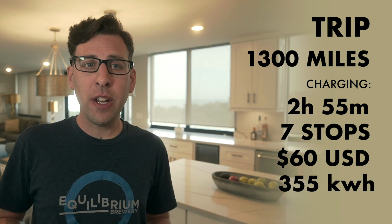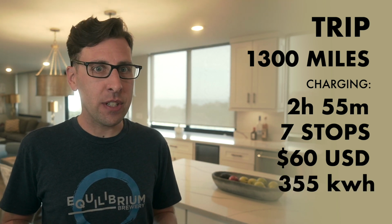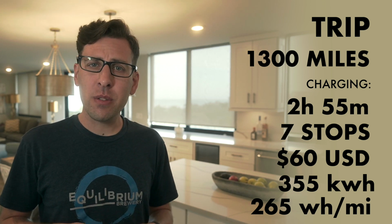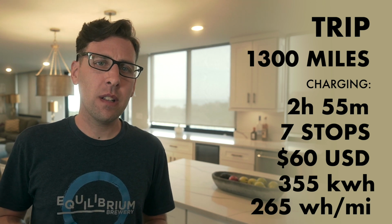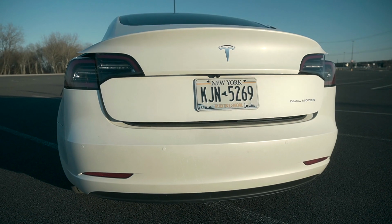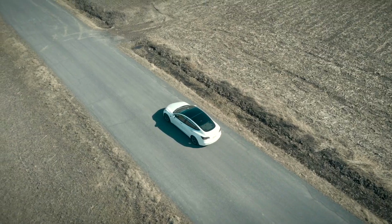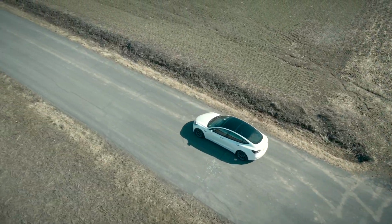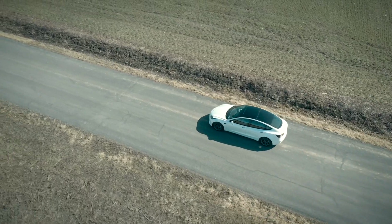We used a total of 355 kilowatt hours at an average efficiency of about 265 watt hours per mile for the whole trip. This is pretty close to what's advertised by Tesla, and is a little better than I thought we would do. We had both the front and the rear trunks absolutely packed with our luggage. I had myself, my wife, and our daughter in the car, and the AC was running most of the time, as it was usually between 70 to 90 Fahrenheit outside.